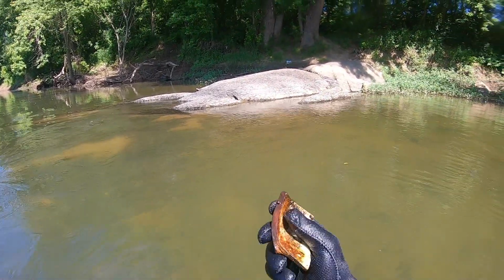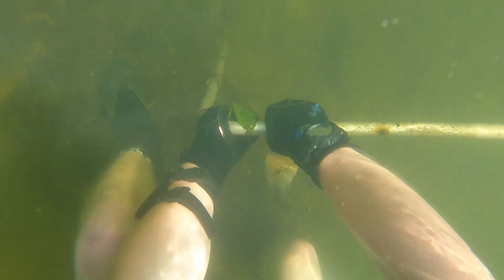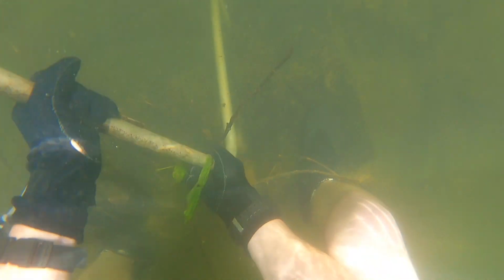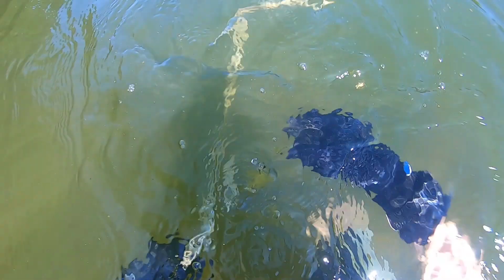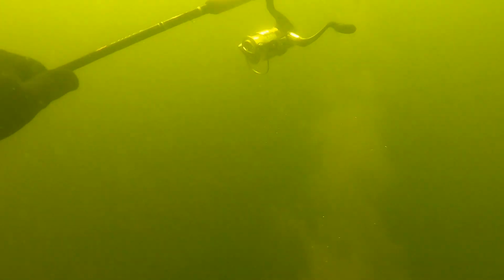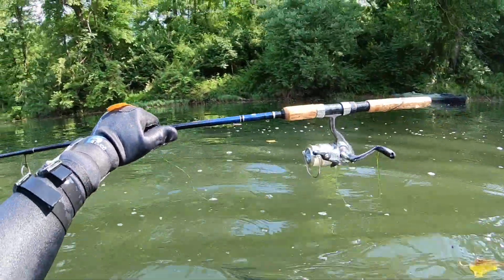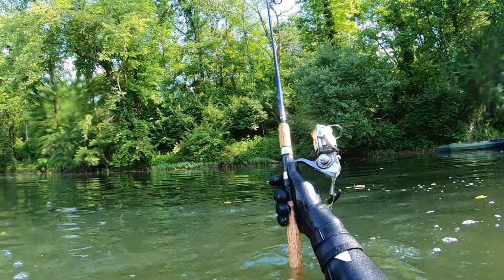I don't know what that is. Looks like a part to a bowl. All that work for nothing. I can't carry that down the creek. Let's go. Yeah. Yo, we got our first fishing pole. Oh, my flipper's coming off.